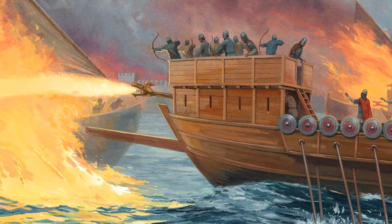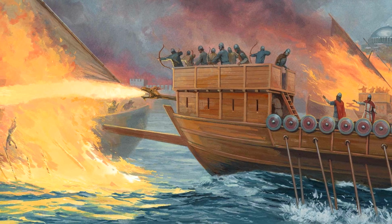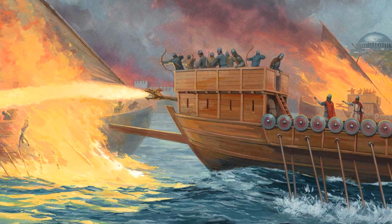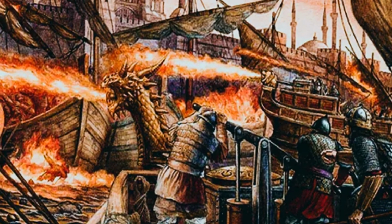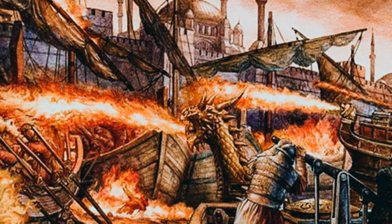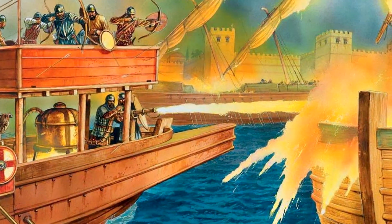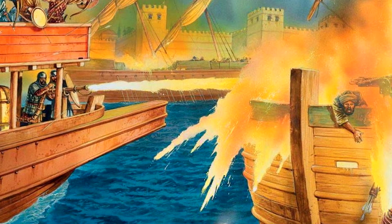So initially, Greek fire was used only in the Navy, where it posed a terrible threat to the slow and clumsy wooden ships of the time. In addition, according to contemporaries, Greek fire could not be extinguished by anything, as it continued to burn even on the surface of the water.